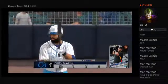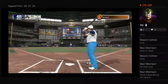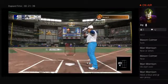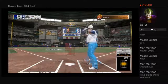In now is Pedro Alvarez. He'll start things out here in a tie ball game. First baseman, Pedro Alvarez. Into the windup and the pitch. First pitch fastball off the plate there, and it's ball 1. The windup and the 1-0 pitch. And this is fouled back and out of play.